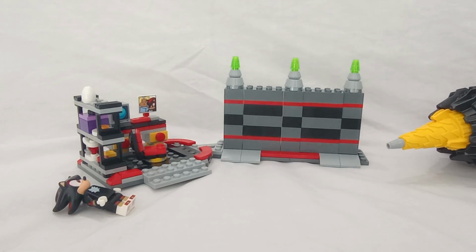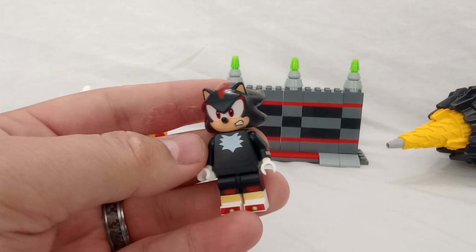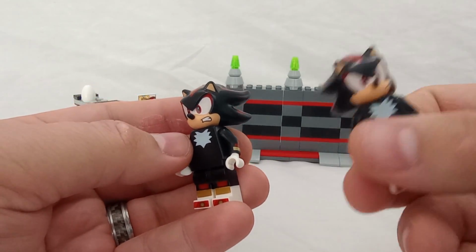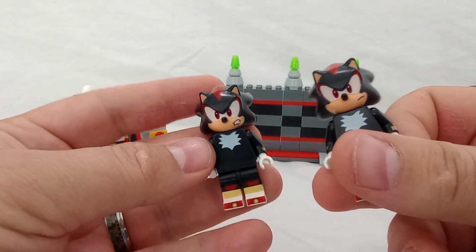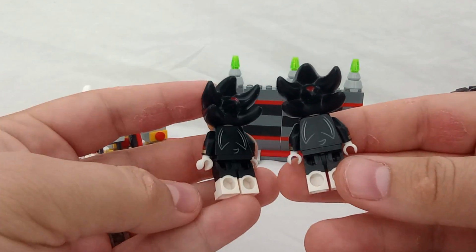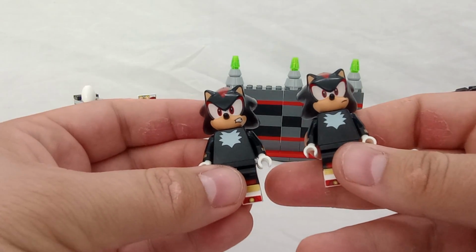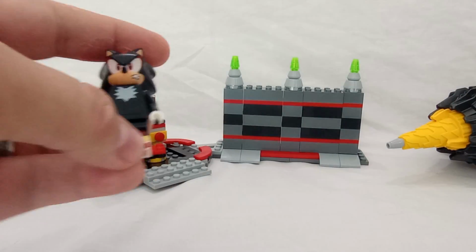So I guess since we talked about Shadow already, let's grab the Shadow of the set. This Shadow currently is exclusive to the set. He has a grimacing face. The previous one had his mouth closed, so both look pretty angry, to be honest. But that's kind of Shadow. Yeah, he's dark and broody. Other than the mouth, I think the prints are exactly the same. So that's fun.